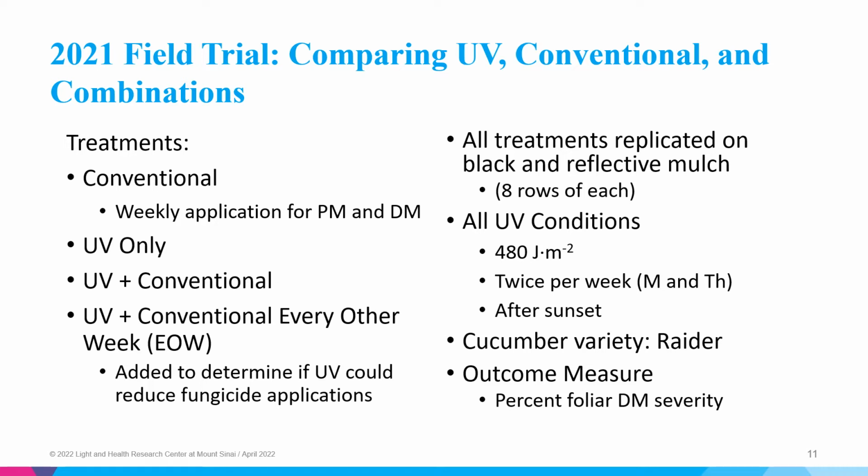So all these treatments were replicated both on black and reflective mulch. We also had an untreated control, a small untreated control plot on black mulch only. But we had 8 full rows of both black and reflective mulch that we duplicated all these on. All the UV conditions were 480 joules per square meter twice per week, again applied after sunset.